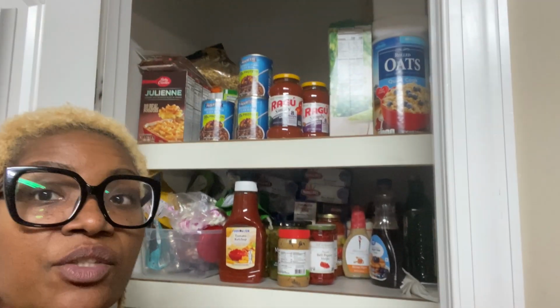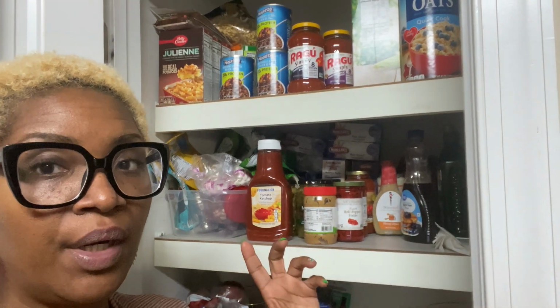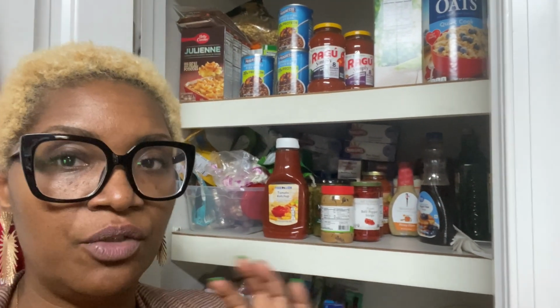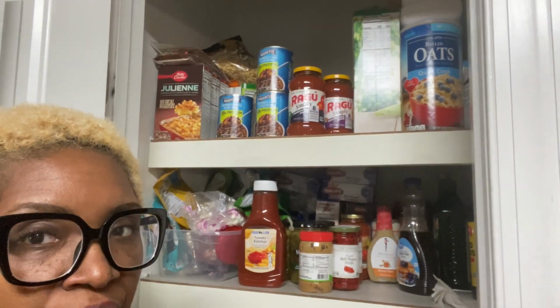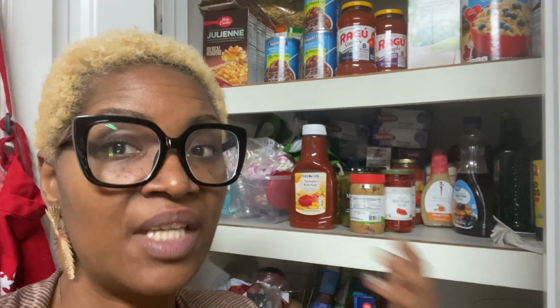All right, so here's one of my pantries. This is just our extended pantry from regular grocery shopping. In here, I keep all kinds of extra things. We definitely keep 2 to 3 to 4 extras of something on hand just in case, especially the things that we like. We don't prep anything we don't eat.